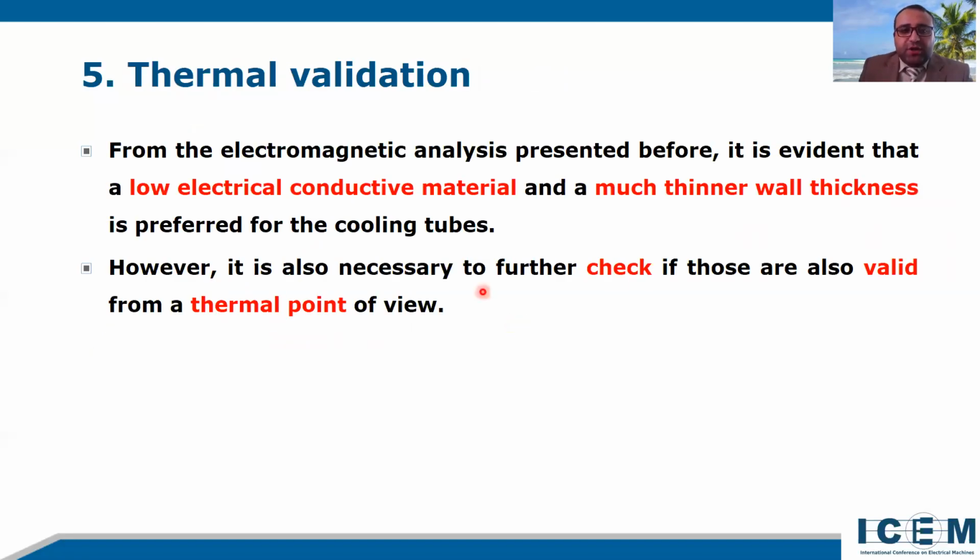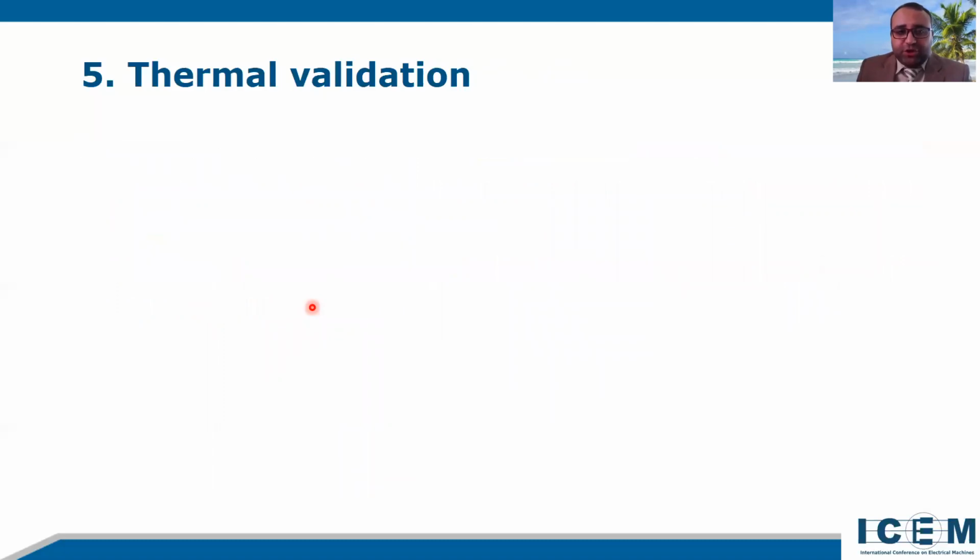The next point is the thermal validation. From the electromagnetic analysis presented before, it's evident that a low electrical conductive material and much thinner wall thickness for the cooling tube is preferred in order to diminish the losses of the cooling tube. However, it is also necessary to further check if those are valid from a thermal point of view. Therefore, we will do some thermal validation.